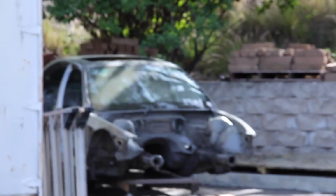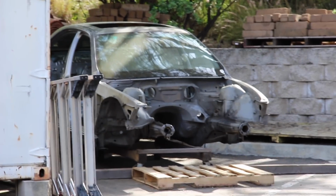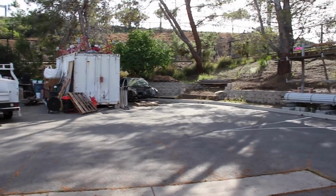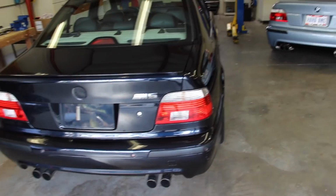But car number 1, the Sterling, if you saw the last video, there are still some parts available, but that is what's left of it. It is a chassis back there, waiting for someone to come and cut the sheet metal up in the back for some parts for an M5 wagon. But car number 2, let's get into it.